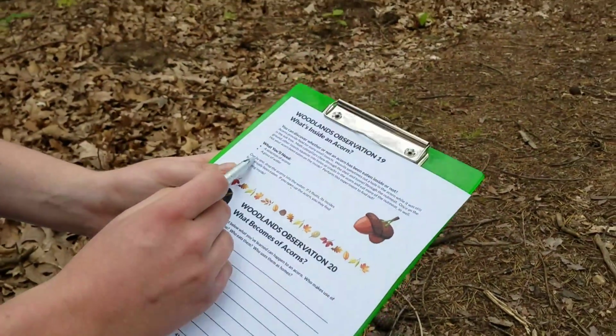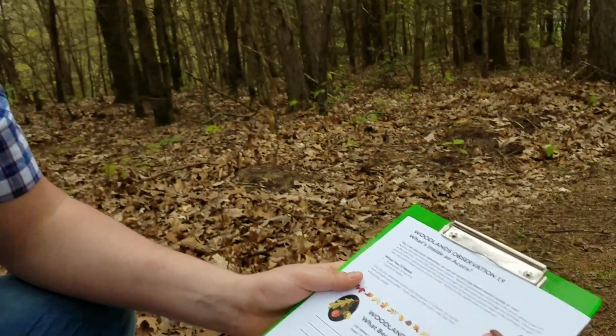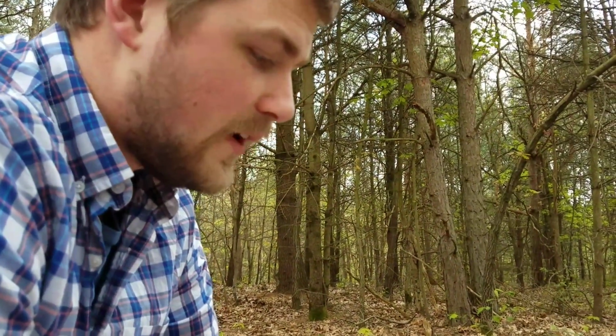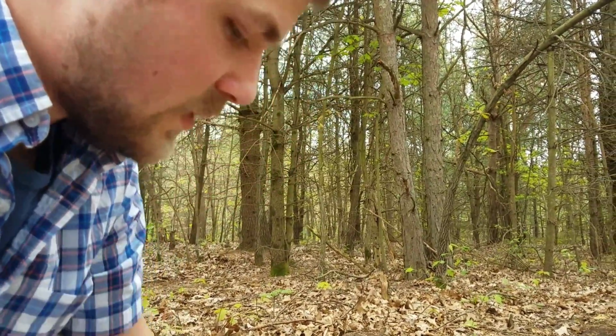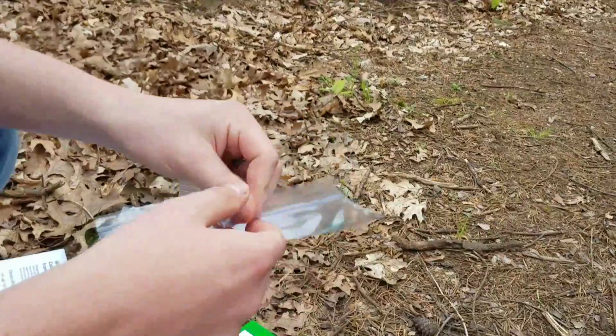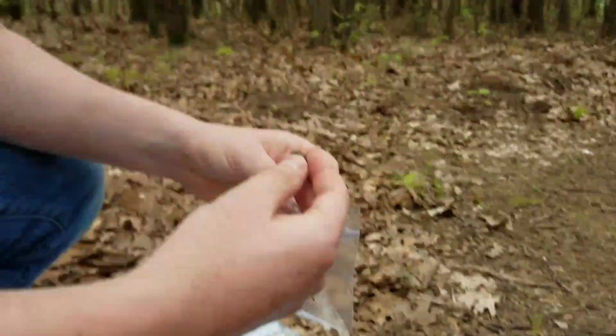So it says, one by one, drop the acorns into the water. If it floats, its insides have already been eaten. If you open up the acorn, you can find something inside. If it doesn't float, if it drops to the bottom, so let's see here. We have three or four. It's like casting lots a little bit here. Let's see what this one does.